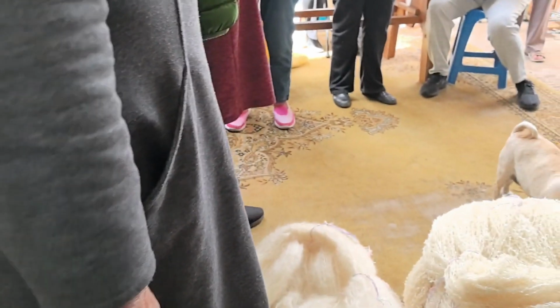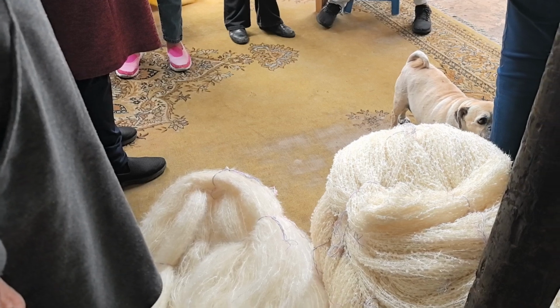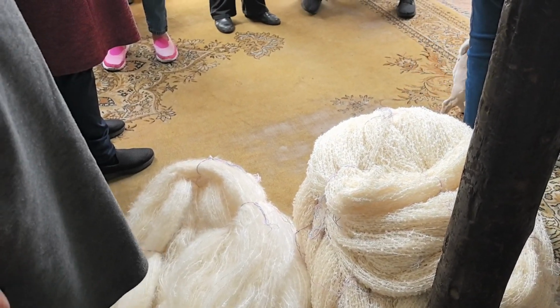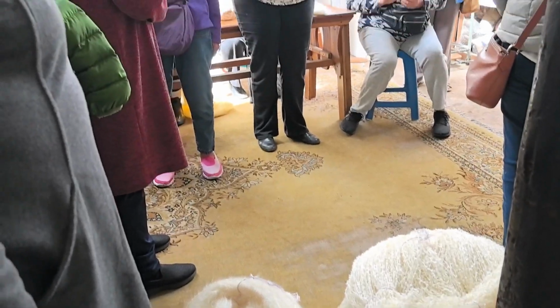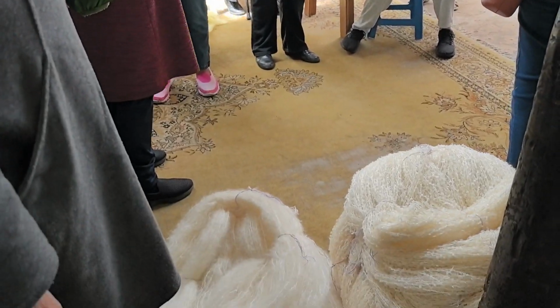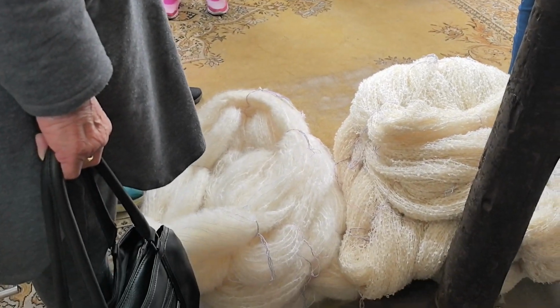What you can see on the floor, that's how the yarn arrives here. We don't call it wool because it's not wool. It's called yarn. Anything that doesn't come from a sheep is called a yarn. And what we're doing now is we're winding it into cakes.